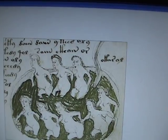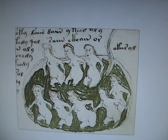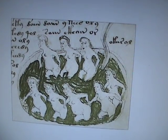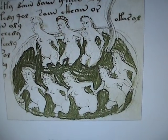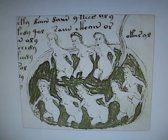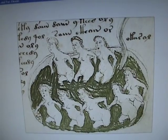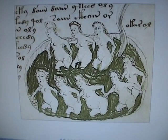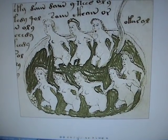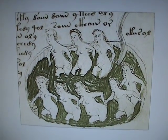And by the book, with all the different plants and things in it, I would think that the owner of the book was a botanist, or he was collecting plants to take back home or something.